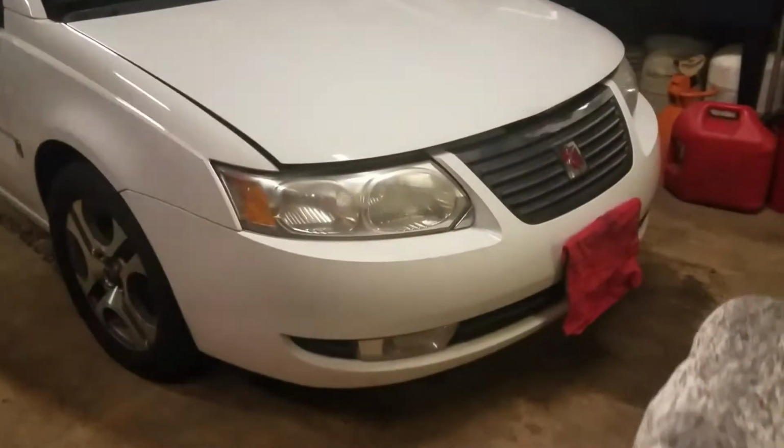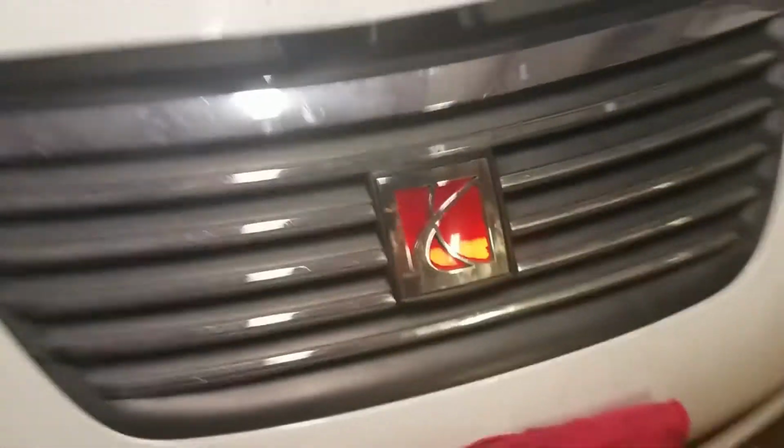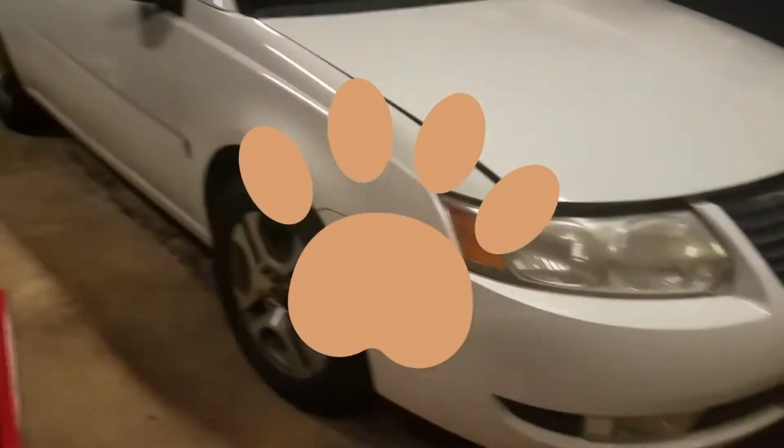So my friend bought this 2005 Saturn Ion. Hey, do you see what I'm doing? You need to stay off from under my feet. You hear me? If I'm moving, you stay out of my feet.